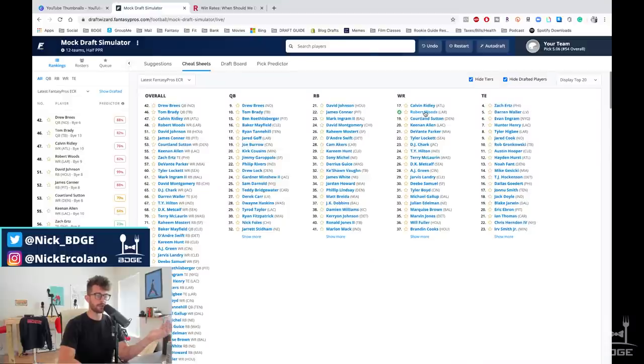A lot of good options still on the board. Again, this is why you fade wide receiver early. Grab your running backs, because the tier drop off at running back is just so ugly. I know some of you guys would like James Conner, but I'm just okay on running backs for right now.